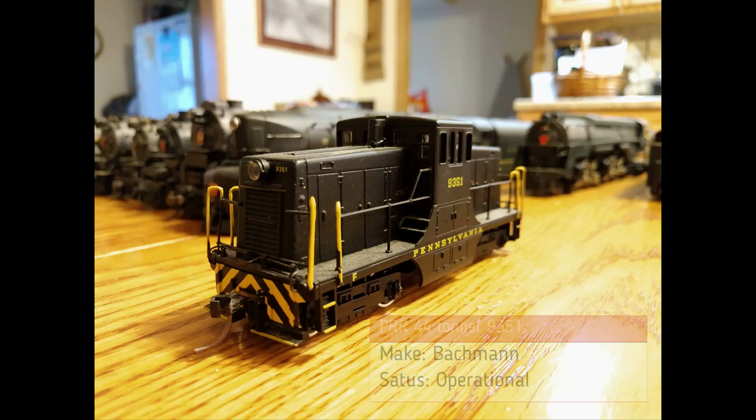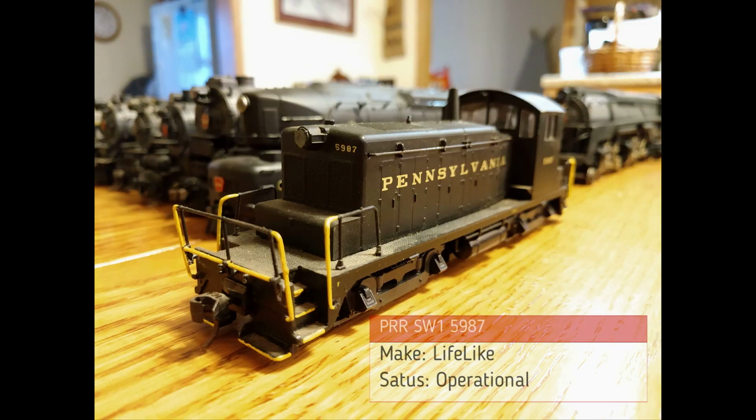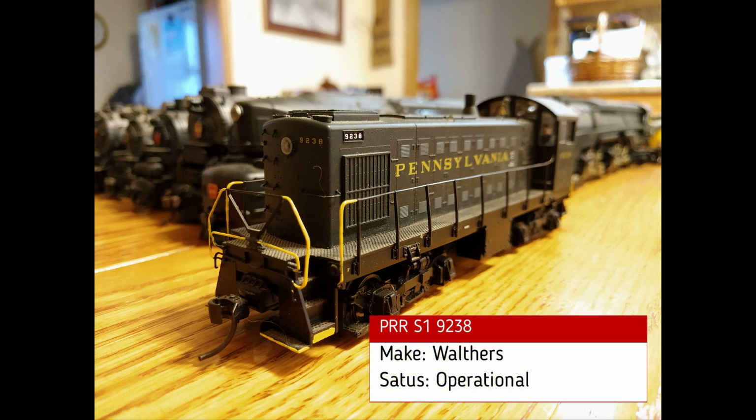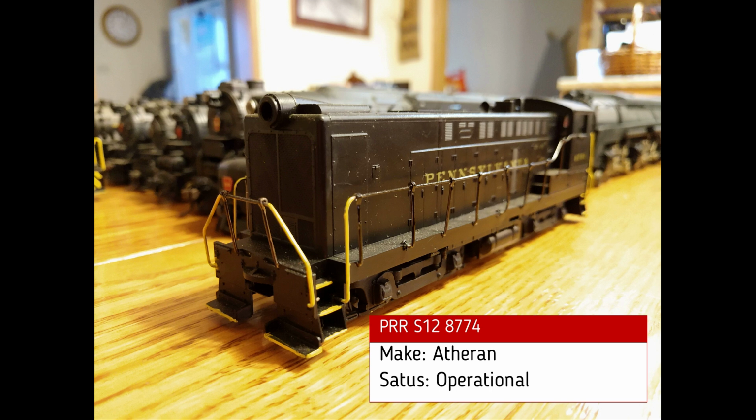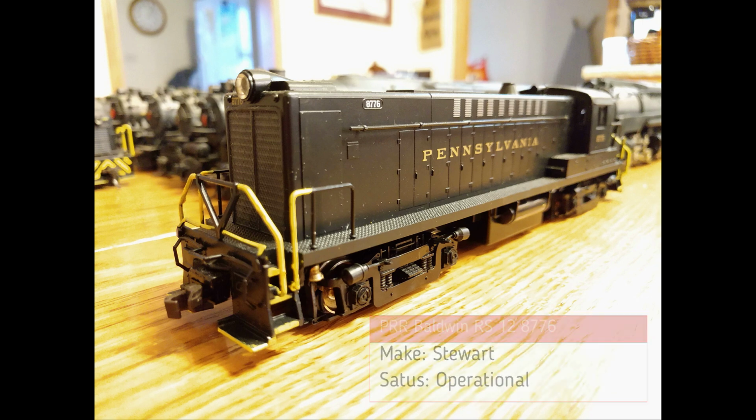Moving on to Pennsylvania Railroad diesels, here we have 44-tonner number 9351. Up next we have SW1 number 5987. Here we have Alco S1 9238, Baldwin S12 8774. Here's a Baldwin RS12 number 8776.